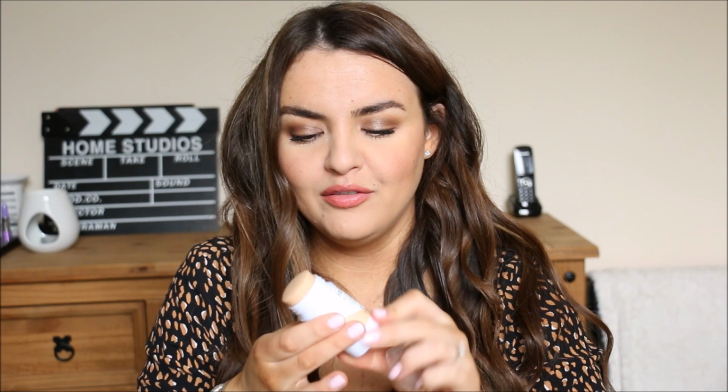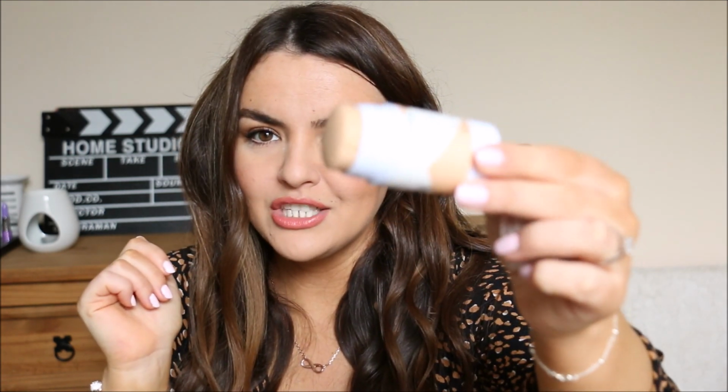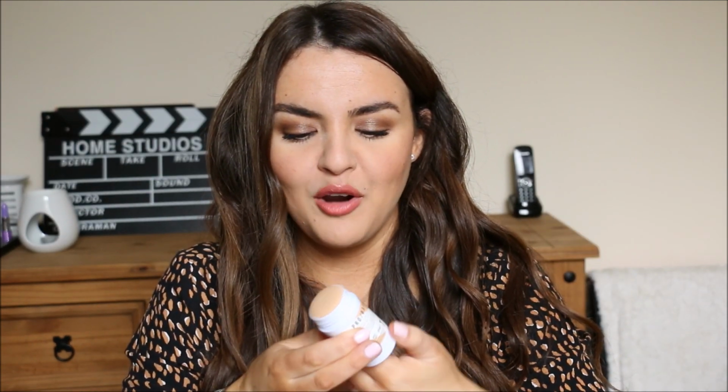This I cannot get enough of. This is from MUA as well, and it is the Pro Base Smooth Set and Prime Blur Stick. I get the vibe they're trying to go along a milk makeup kind of thing with it, but it's basically just a primer stick like that, and you just shove it onto your face, and it's a nice silicone-y primer that helps with pores and uneven texture. It does what it says on the tin.